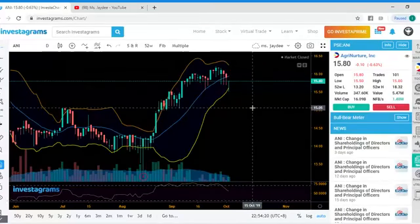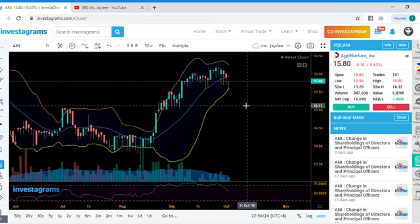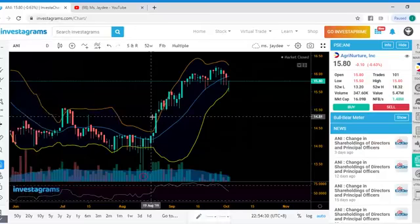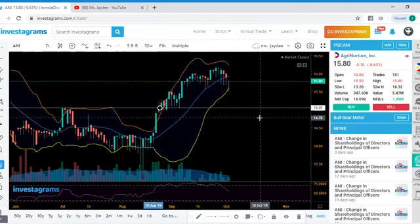it might rest. If it goes further down, the next support that I am seeing is in this area, 1505, 1506. That could be the next area of support. Okay, just watch out for that.